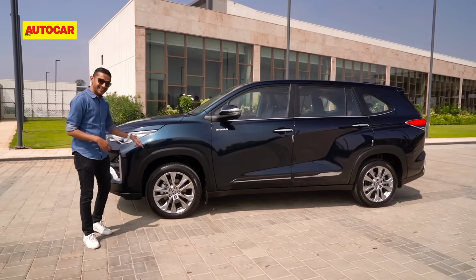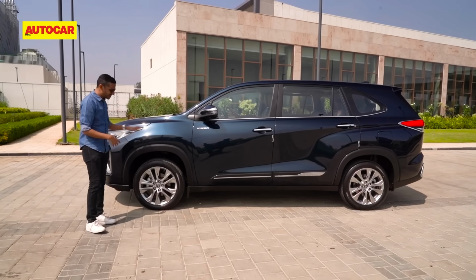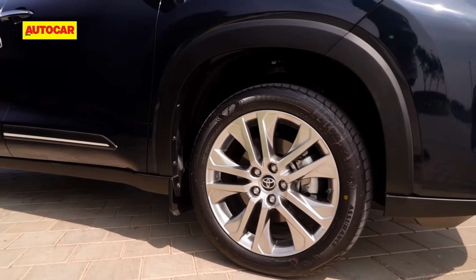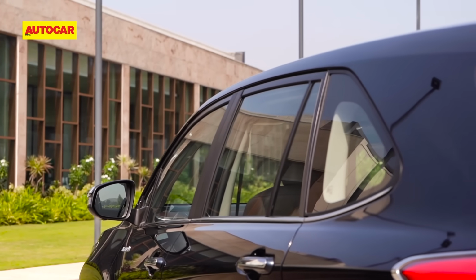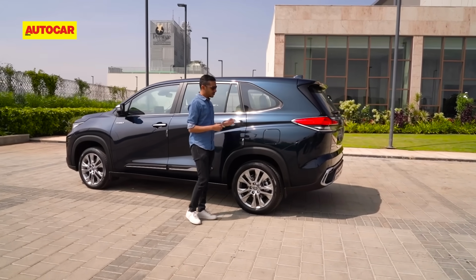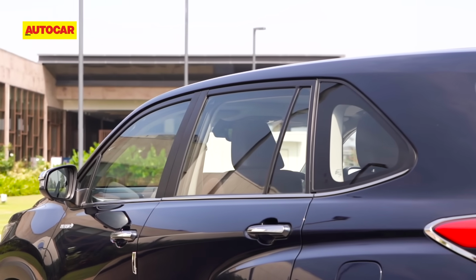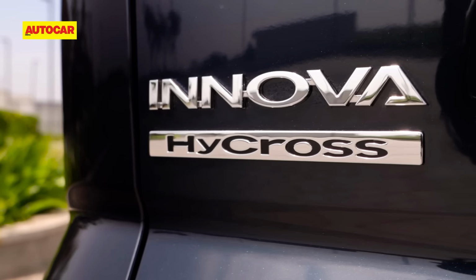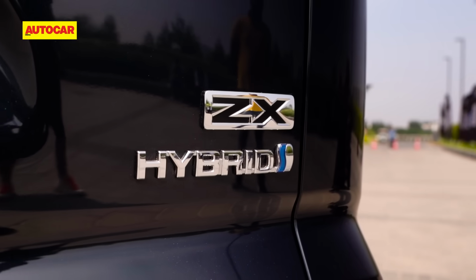You also get larger 18-inch wheels now, but compared to the butchness of the car on the whole, they do look a little bit meek and don't fill up these arches quite as well as we'd have liked. Over to the back, you will see that the window line now drops down rather than kinking upwards, and that's more in keeping with the SUV styling theme. Over here, you'll find that characteristic curve over the rear wheels that you remember from the Crysta, and around the back there are wraparound LED tail lamps, of course the new Hycross badge and the hybrid badge over on that side.